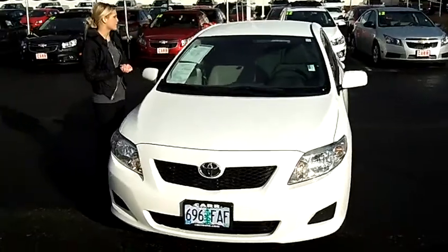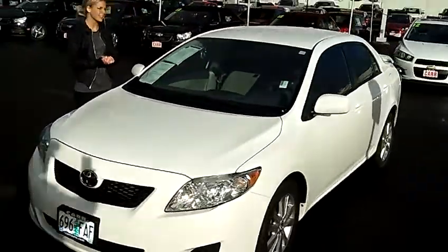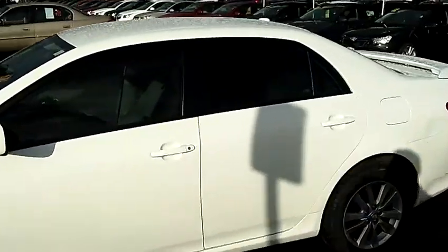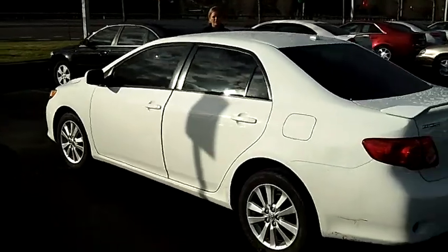This is your virtual tour of the 2010 Toyota Corolla XLE. The stock number for this car is C120030A. This is a four-cylinder, 1.8-liter automatic four-speed with overdrive.